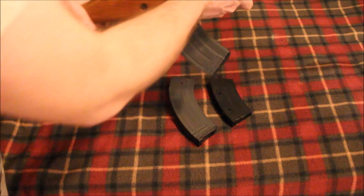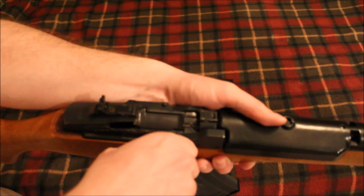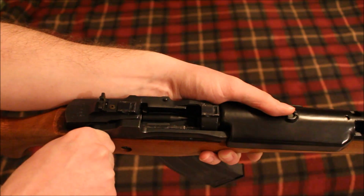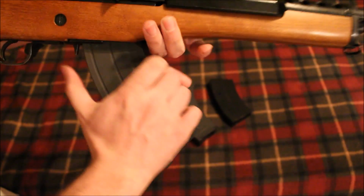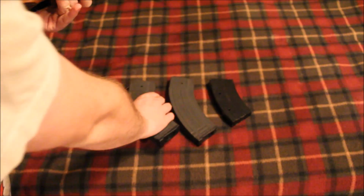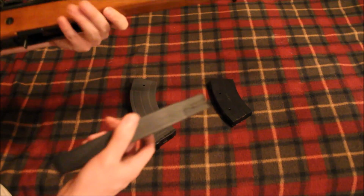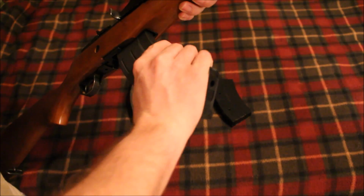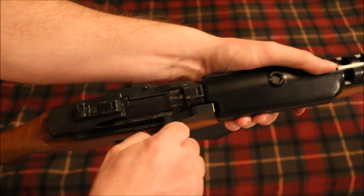Now, I think it's this one. One of them, the magazine spring is not strong enough to actually activate the last shot hold open. And yeah, it is this one. That's not really a huge deal because AKs don't even have last shot hold opens. But this one, I was able to put it in, and the last shot hold open works.